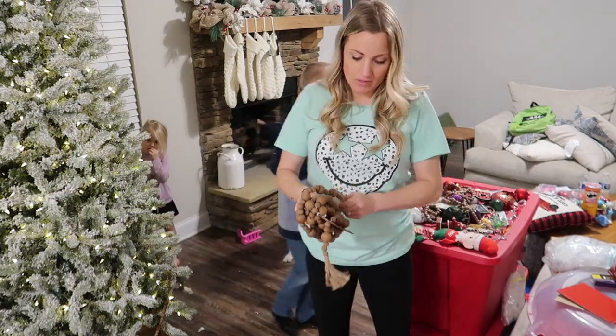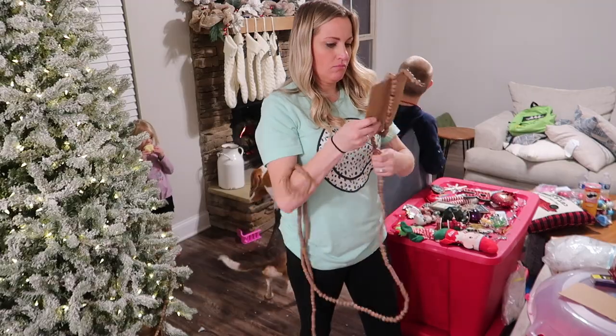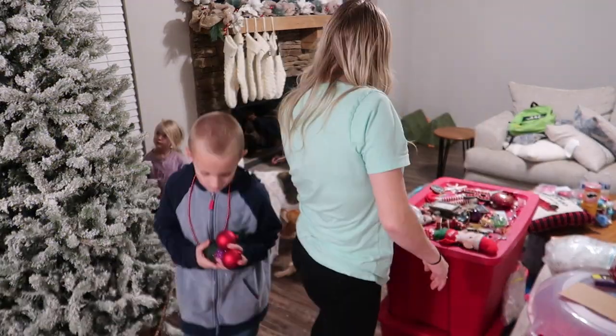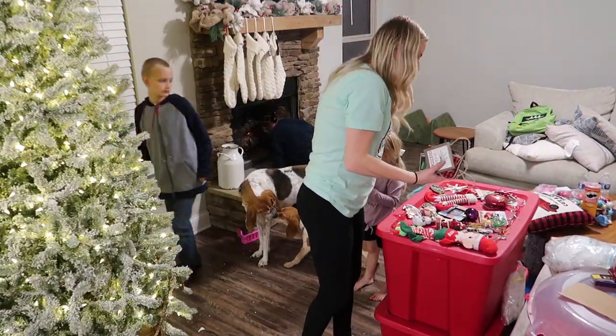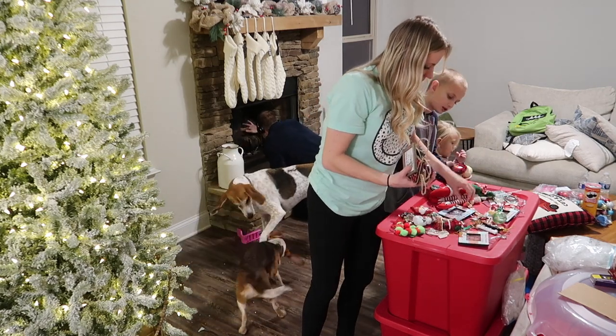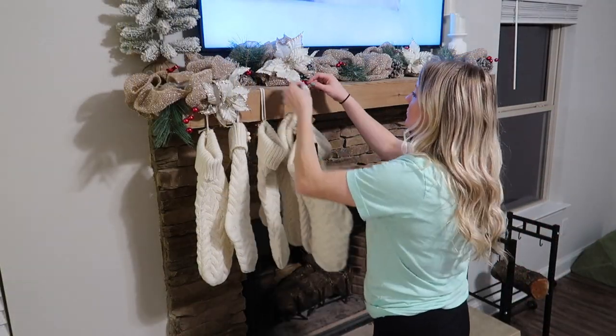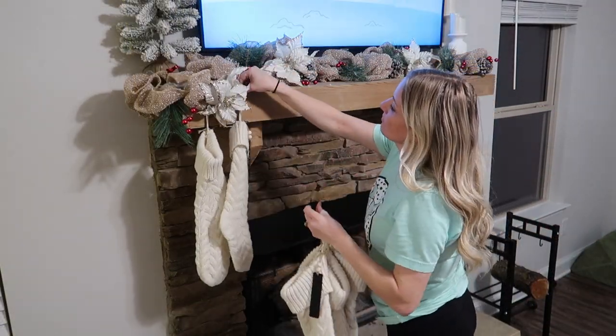But right now I save all of the little cardboard pieces the garland comes on, and then I just go ahead and wrap it right back around it again. That way I'm not dealing with a crazy mess the following year. But do you catch Riley and Milo in the background? Like, this is what I mean. My life is always chaos. Even if I try and organize it and pre-plan, it's always just chaos.